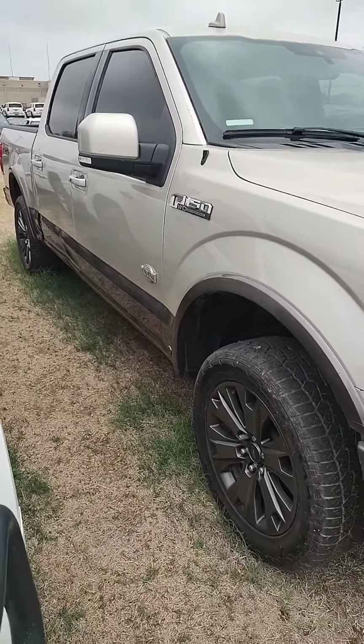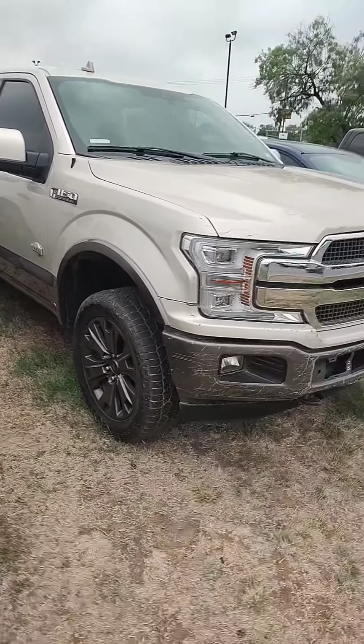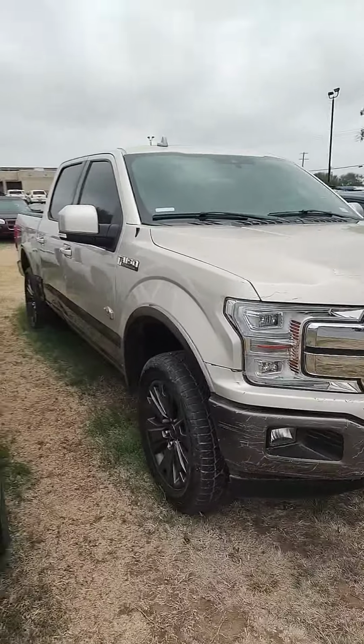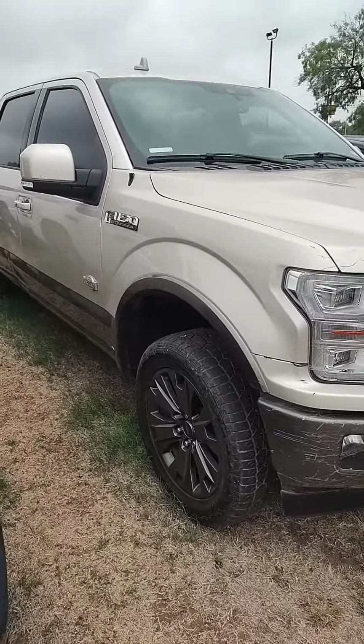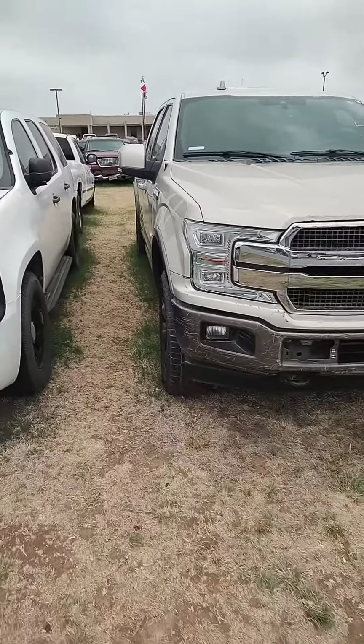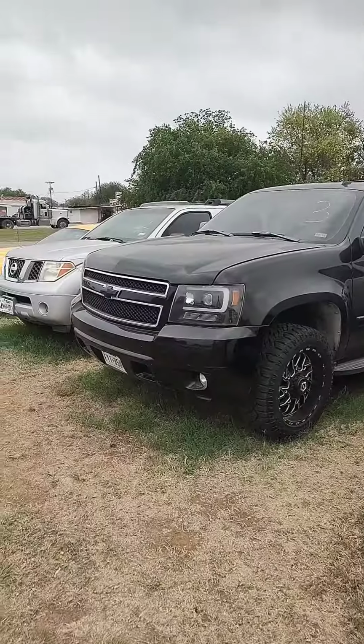Let me know what you would do or how you would proceed about getting this truck. How much would you pay for a Ford F-150 King Ranch in this condition? Let me know down in the comments what your thoughts and ideas are about this Ford F-150.